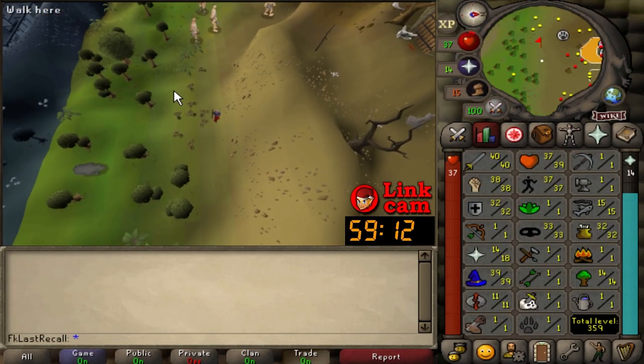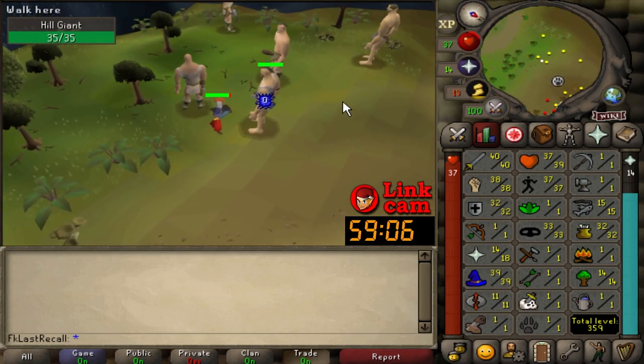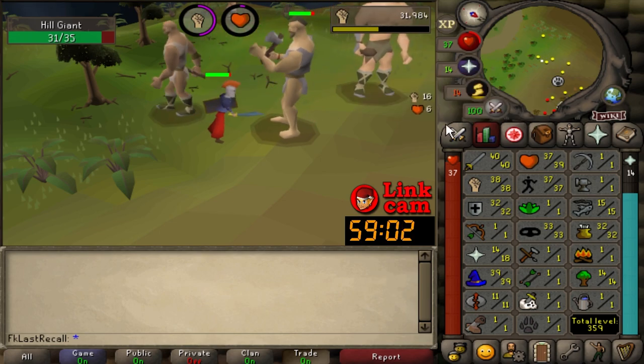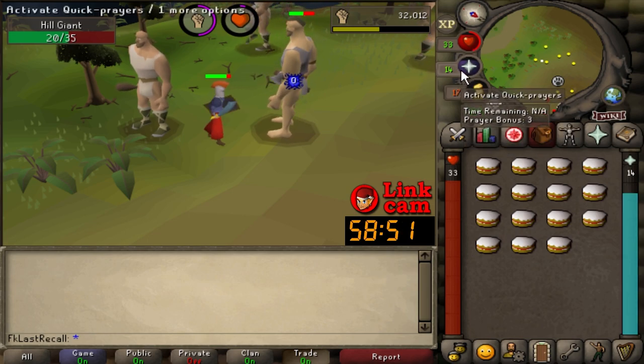Okay, I think I'm going to be doing hill giants, just because of the big bones. We can get ourselves some prayer levels. And on top of that, they do drop some stuff that's okay. So I'm probably going to be flicking. Let's make sure we got the right flicks on here. Yeah, beautiful. Flicking, just trying to get as much XP as possible. We're going for 40 strength. I think we can definitely do it in an hour. That should not be a problem with the rune scimitar, to be honest.